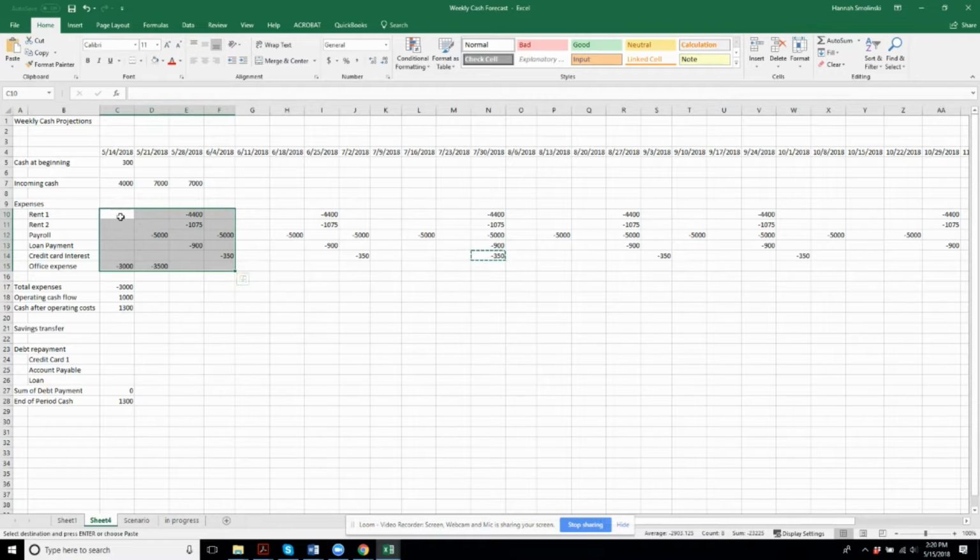What I'm trying to do is make sure that each month I'm getting my operating costs pretty close so that I haven't missed any big expense. So what I'm going to do is I'm actually going to spread out this 6,500 across the weeks. So this will put me at about 6,000.